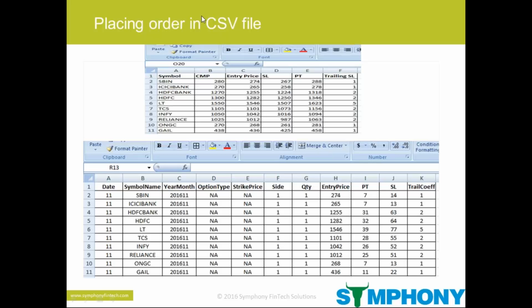So this is my list which I have made. These are my symbols. This is the current price going on, and this is my entry price, stop loss, target and trailing stop loss. I will define this in a given format, and I will list down all the stocks here. I'll say where I want to enter, what quantity, entry price, target, stop loss, and now the system will read this.